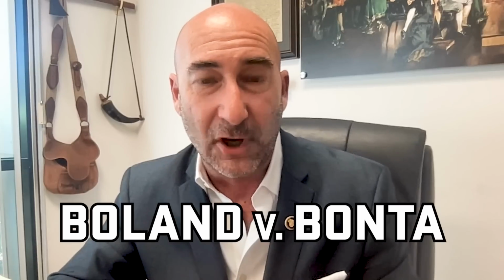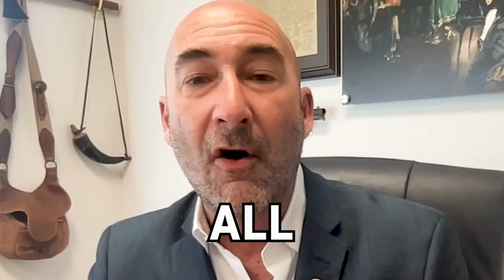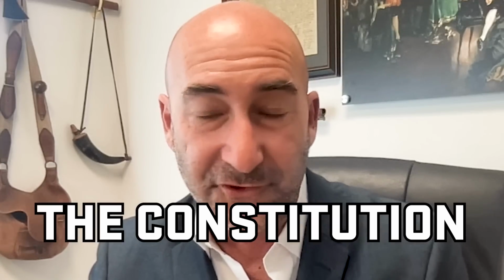The case of Boland v. Bonta was a challenge to California's handgun roster, okay? The judge in the case essentially put a preliminary injunction in place saying that the drop test requirement is probably constitutionally valid. However, microstamping technology, loaded chamber indicators, and magazine disconnects all violated the Constitution.